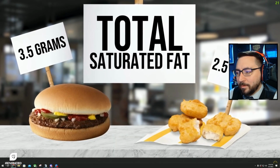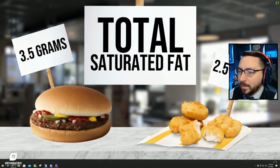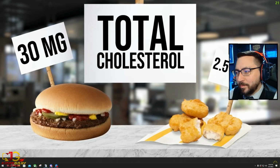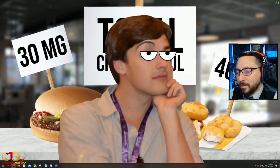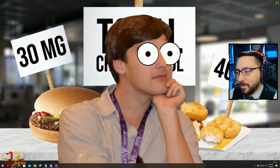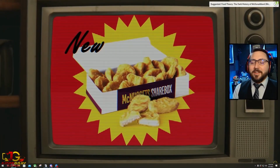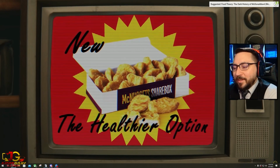But let's look at the thing that drove this whole controversy in the first place. What's cholesterol? McDonald's hamburger, 30 milligrams. McDonald's Chicken McNuggets, 40. A hamburger actually has 25% less cholesterol than the nuggets, even though the entire invention of the nugget was driven by America's obsession with lowering their cholesterol in the 1970s.